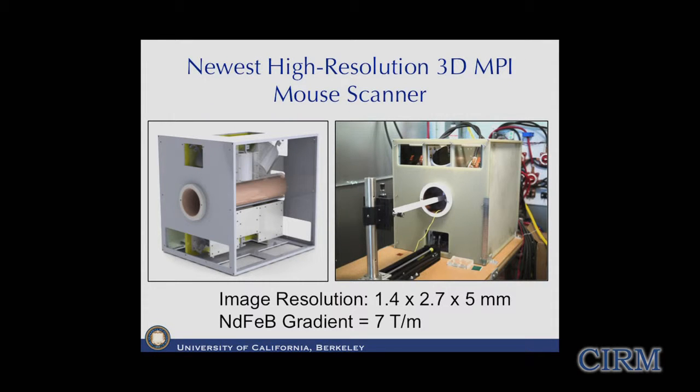The next project we're working on, we're building the world's strongest gradient field. As we increase the gradient, very much like MRI, we improve the resolution. So we've reached roughly the limit of what we can do with neodymium iron boride technology for the gradient strengths, on the order of 7 Tesla per meter. This is quite a bit stronger than MRI gradient fields. And we can get to about 1.4 millimeter resolution with this.